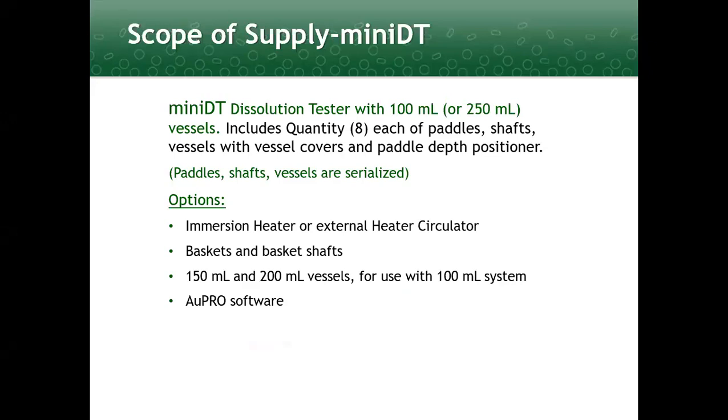So the scope of supply with the miniDT: the dissolution tester was mentioned with either 100 milliliter or 250 milliliter vessels. That includes a quantity of 8 of the paddles and the shafts with vessels and vessel covers, and the depth positioner. Again, the paddles, shafts, and vessels are serialized. The options are the heaters I mentioned, baskets and basket shafts. Again, the units provided with paddles, and baskets are optional.